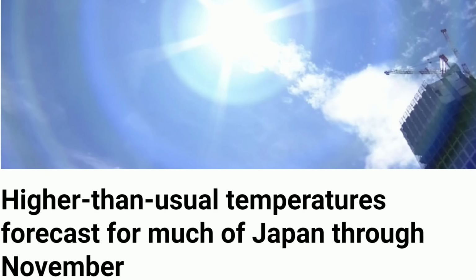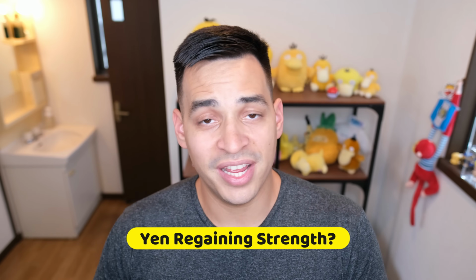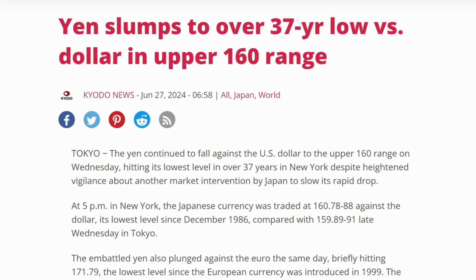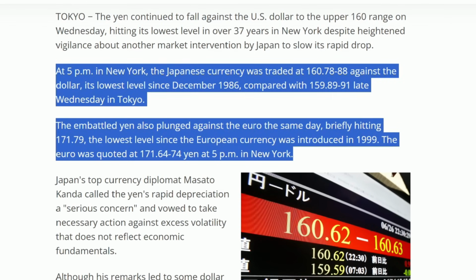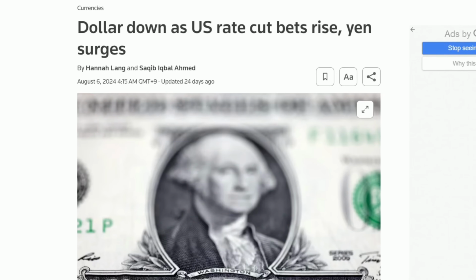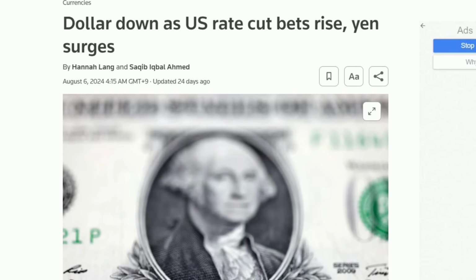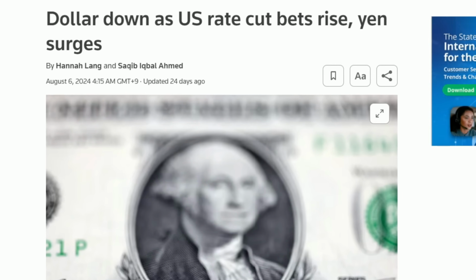And finally, while the yen still is a great price for tourists, it definitely seems that the currency is starting to gain some of that ground back. Back during June and July, the yen was at an all-time low against the US dollar, with the yen trading at about 160 yen to the US dollar. However, over the past few weeks, the yen has slowly been gaining ground against the dollar due to recent moves by both the US Federal Reserve and the Bank of Japan.